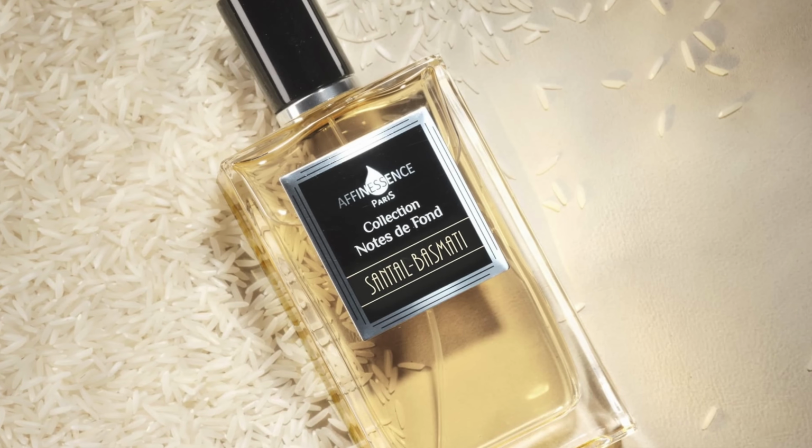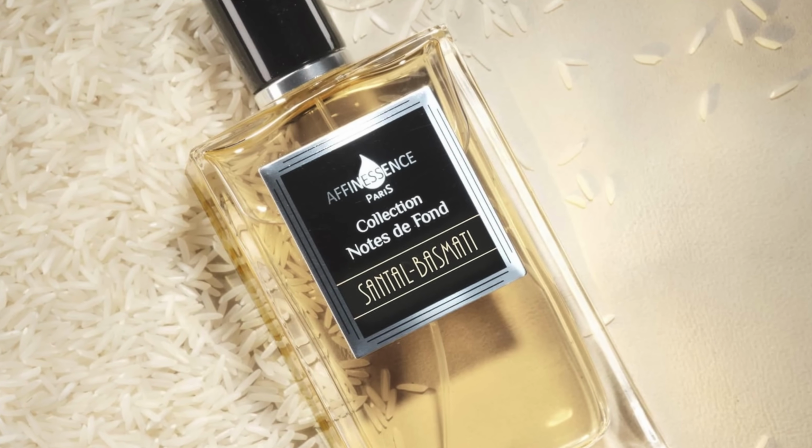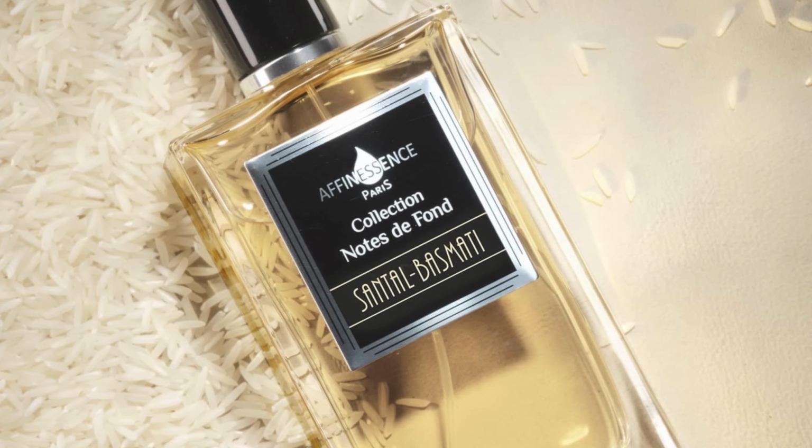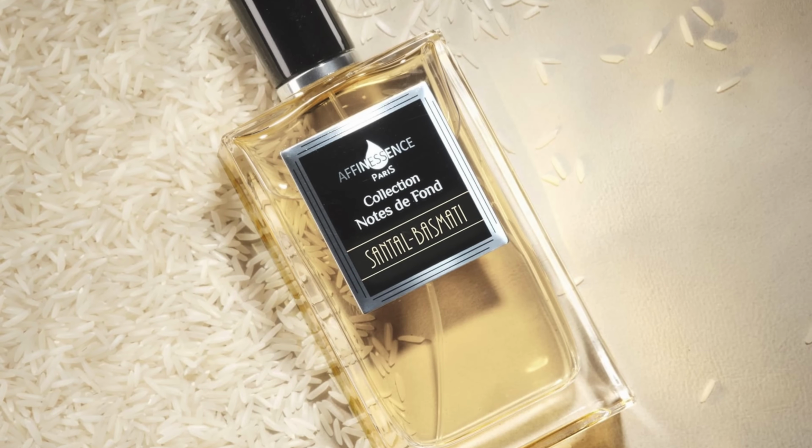So in the end, it's a nice balance of this creaminess and also the powderiness. The basmati rice is amazing against the sandalwood. But in addition to those notes, you also have iris, cashmeran, and patchouli. Very calming, soothing fragrance that's amazing to wear. It's not uber complex. It's mostly about the rice and it's mostly about the sandalwood together. And then of course the cashmeran, which already has the woody, powdery, musky characteristics.